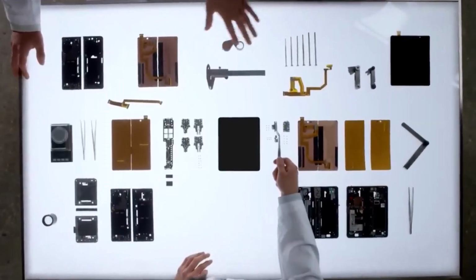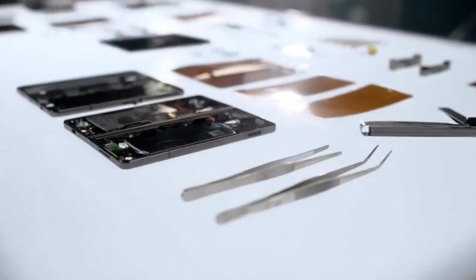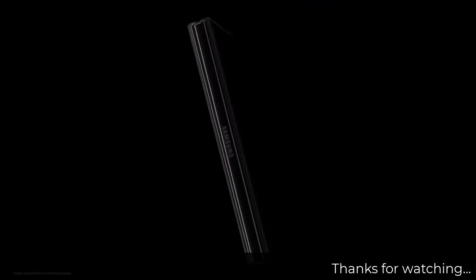And the phone will be running on Android 13 out of the box, which is a bit disappointing as the smartphone is launching in October. It should be launching with Android 14 out of the box. But overall, the processor of this smartphone is going to be a flagship one with the Snapdragon 8 Gen 2.